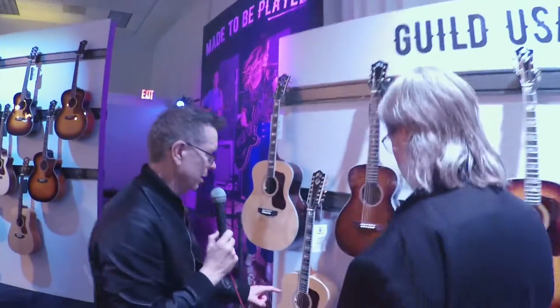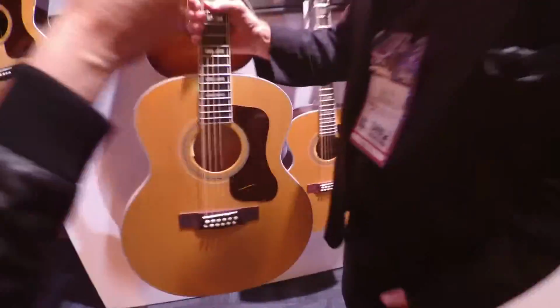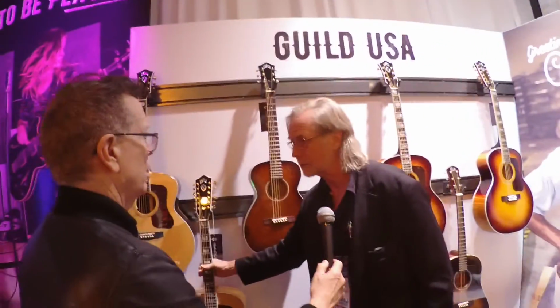And is it this one? Now, this is an F512 maple. We are also making this in a burst. I've got to show you one of the burst ones because it's brand new.